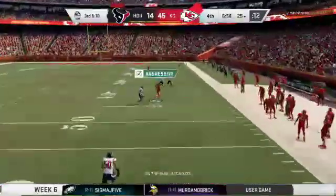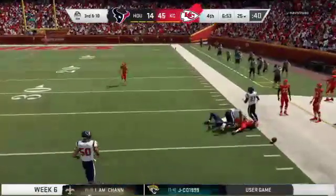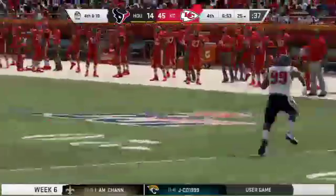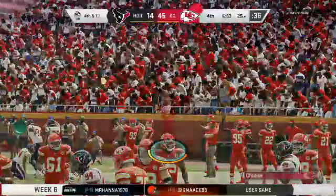Here's Wilson operating from the gun. Taking a shot for Samuel. And unable to connect. Incomplete. Now give them credit. They took their shot, but it's going to bring up fourth down.